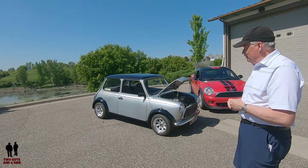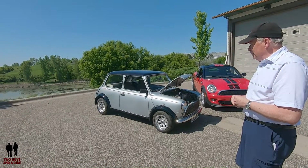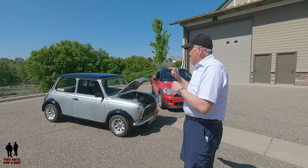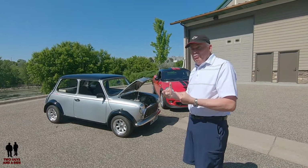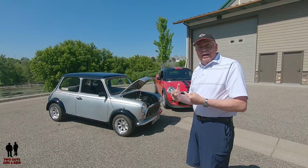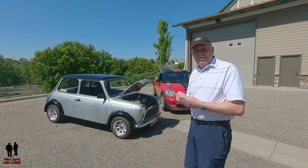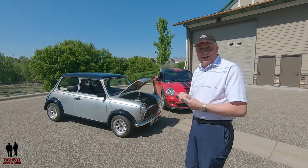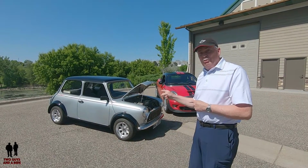You could put a couple kids back there easy. Right. And so I just like the design. I like this one. I said when I had my search on for a Mini, my first choice was a right-hand drive Mini. I wanted one with English heritage that actually came across the pond, as they say. Right. I found this in northern Minnesota.